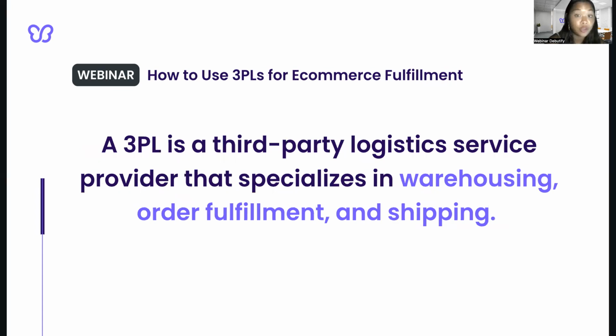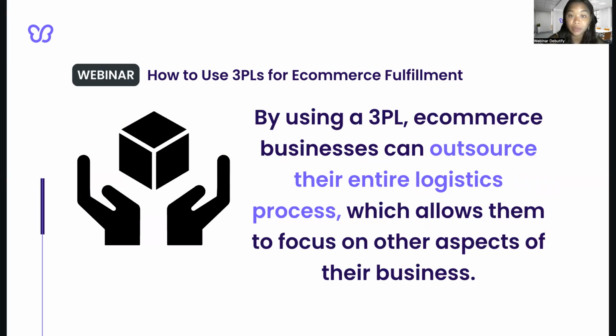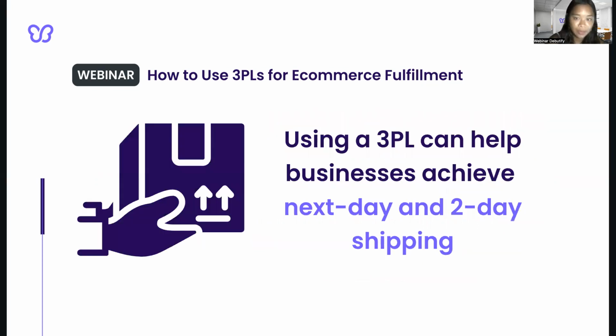A 3PL is a third-party logistics service provider that specializes in warehousing, order fulfillment, and shipping. By using a third-party logistics provider, an e-commerce business can outsource their entire logistics process, which allows them to focus on other aspects of their business. One of the key benefits of using a 3PL is that they can help businesses achieve next-day or two-day shipping. This is important because customers expect fast shipping, and businesses that can't keep up will just lose out on sales. Whenever I shop, I personally would choose something that can give me the delivery in 2 or 3 days.